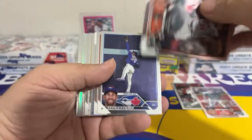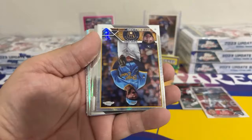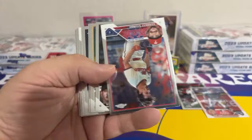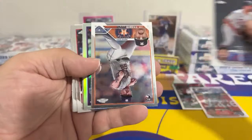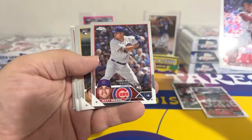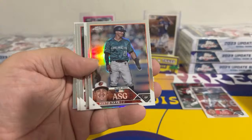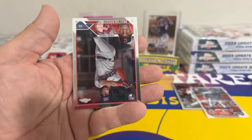Casas. Grayson Rodriguez, Kiermaier, Ben Joyce. Devin Williams on the hyper. Acton, rookie. Sam Hilliard, refractor. Gunnar Henderson on the rookie. JP France. Aaron Judge on the 88 throwback. Masataka Yoshida, rookie. Mervis. JJ Blade. Austin Hayes on the rookie for the Baltimore Orioles. Pache, Allard, Sabol, refractor. Brett Wisely, and Brian Rocchio, rookie.